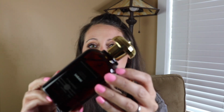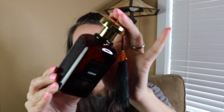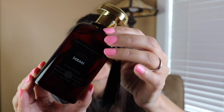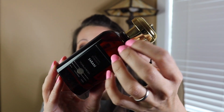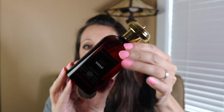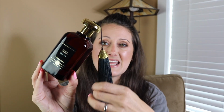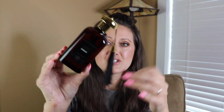This is in a really dark, I don't know if you can tell the color, but it's like a really dark amber glass with the gold lid, and it's got a really beautiful label. Actually, the label is part of the glass. It's not like a separate label. It's so gorgeous. And then the beautiful gold lid and this tassel that hangs, and it's got a kind of etched little gold metal thing on the tassel. It's just such a gorgeous bottle. It's very, very heavy. It's just very luxurious feeling.